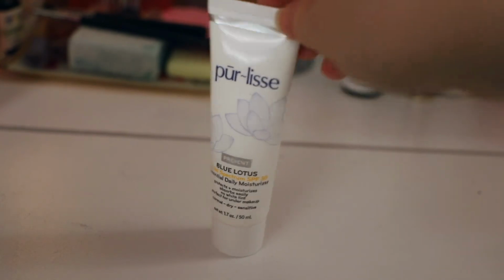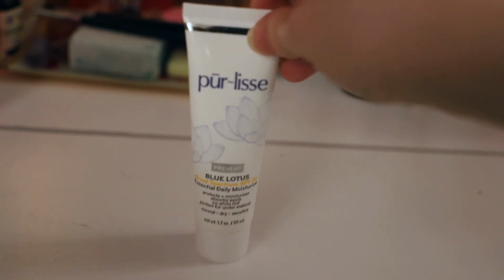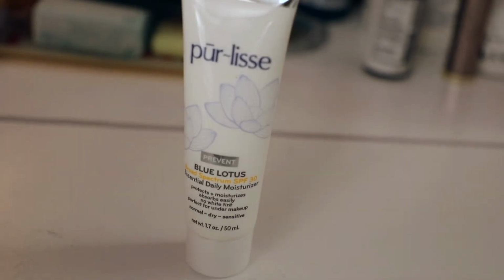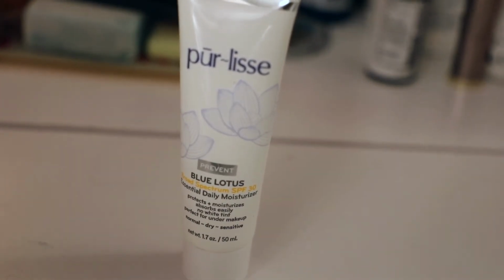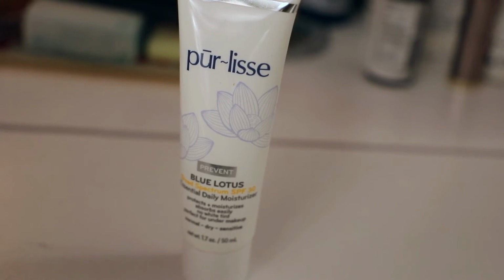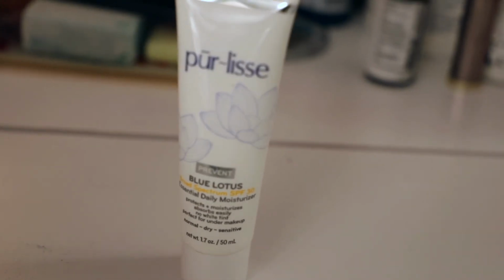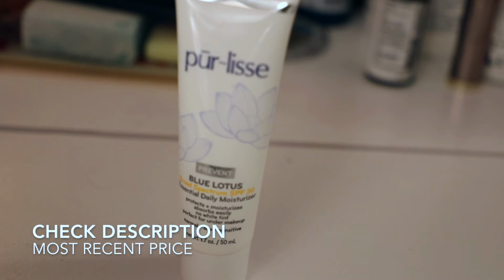I wouldn't have really thought about that, but as far as being an end-all be-all for moisturizers, this is a product I'd say would work a lot better if you're someone who has oily skin. It says it works on all skin types, or it says sensitive, dry, and normal, but honestly, I have sensitive, dry skin, and this doesn't really work on its own as a daily moisturizer.